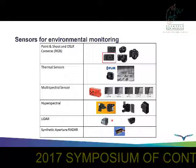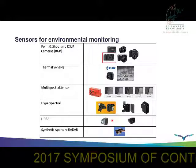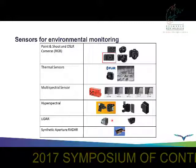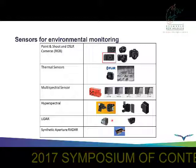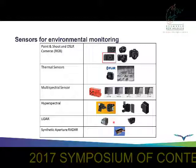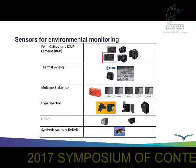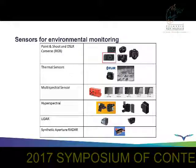Then LiDAR, also very popular at the moment. There's a lot of LiDAR available. It's very costly to buy a LiDAR device. It will at least go over $1 million to $1.5 million. But it's a very good technology, and it's receiving a lot of attention worldwide. And then there's even guys that put a radar on a drone, but it's not a frequent thing.